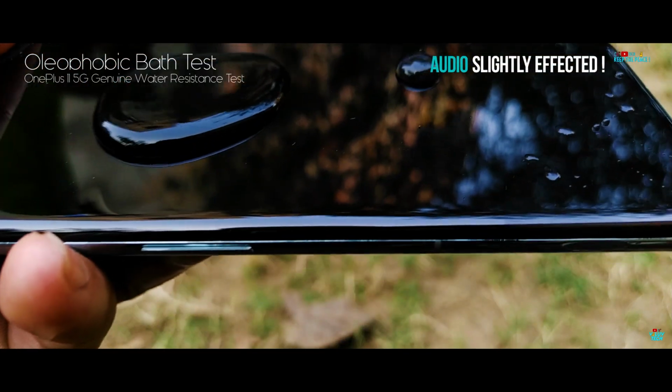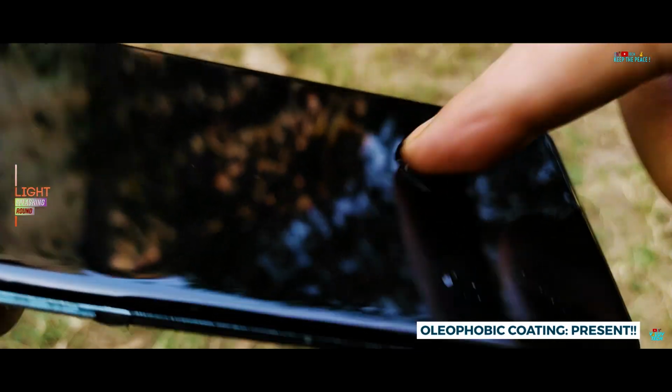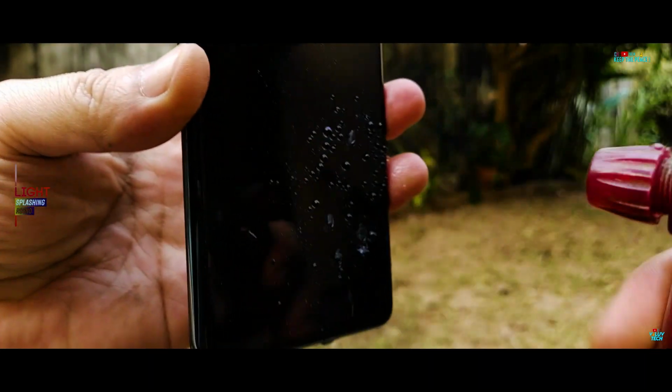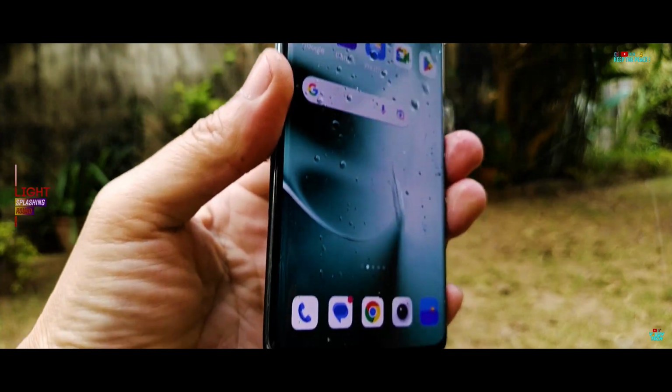Anyways, the OnePlus 11 5G is right up there in terms of oleophobic coating as expected of any mid-range to flagship level devices. And most importantly, the sound has not been affected too much by distortion and low loudness levels, which can be initial signs of liquid damage if affected too much.